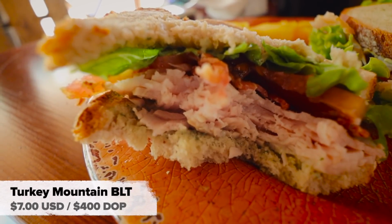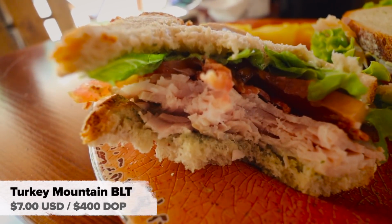Oh yeah. Check out the mounds of turkey in here. The bread is really fresh. This is one of my favorite sandwiches in the whole entire town. If you're coming to Cabarete, make sure to come here.